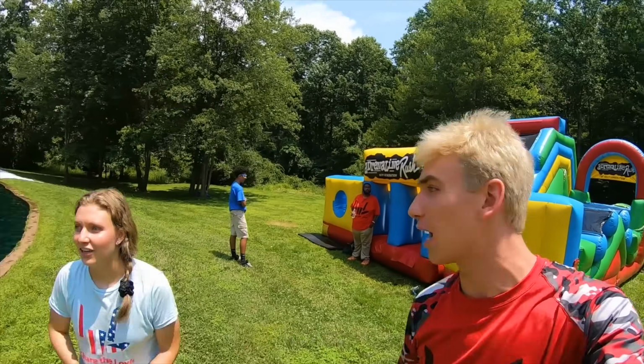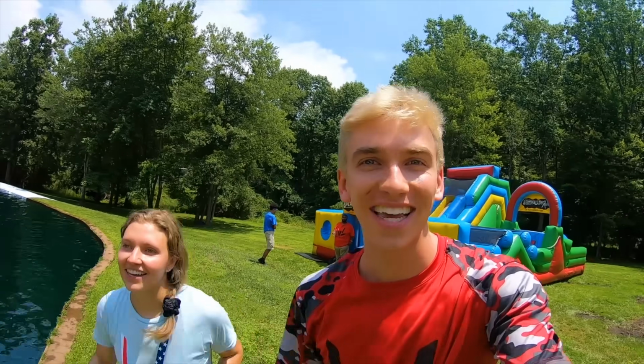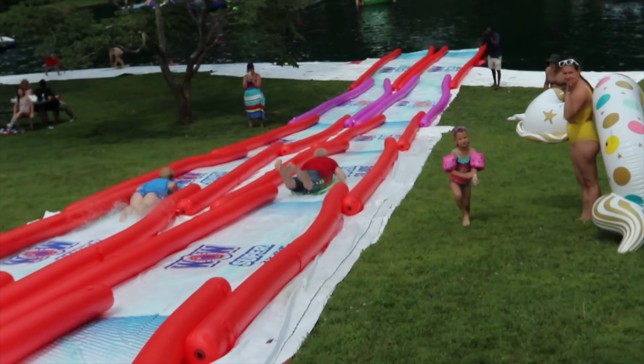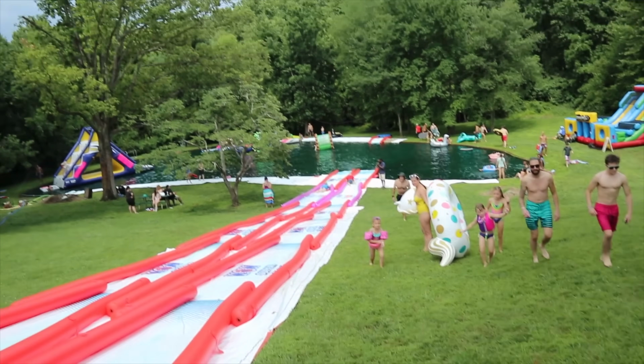Oh Grace, looks like that slip and slide setup. Ooh, let's go race. Let's go check it out. Oh, and Sharers, it is packed. The party's going. Here goes people down right now. Oh yeah, woo! We got a bunch of people up at the top. Look how fast the slide is going too. This is what I'm talking about.